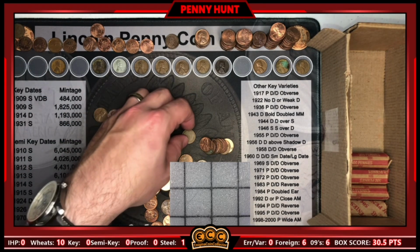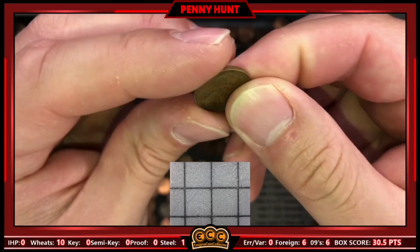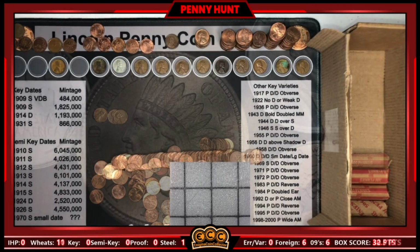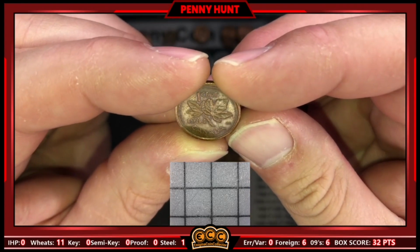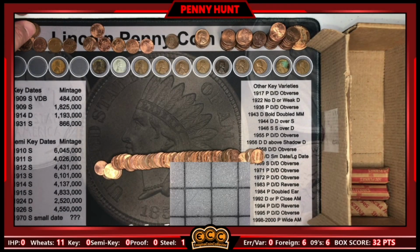Roll 46, and we've got our next wheat cent, number 11. And that's a 51 out of Philly. Roll 47. We've got our next foreign. It's a 1984 out of Canada. And that's our 7th from that country.